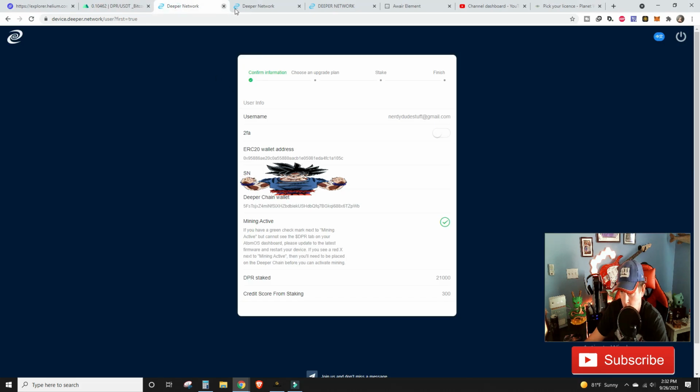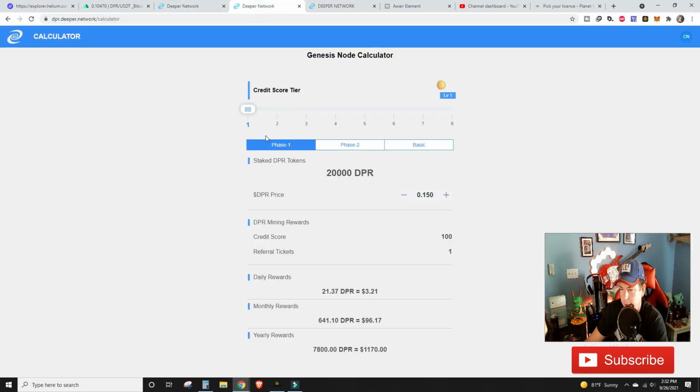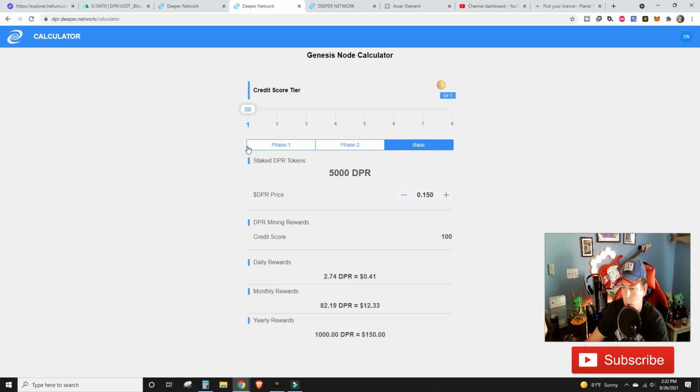So not too bad. Right here is the main link up screen where we set up our wallet address, we set up our serial number for our miner, and we set up our Deeper chain wallet as well. Once that's all locked in, we set the staking amount that we want, and you can see here that we have 21,000 DPR staked for a credit score of 300. Why exactly did we do 21,000 Deeper? Because right now we wanted to buy as much credit as possible that we could afford, and so we put ourselves up to 20,000, and then the additional 1,000 Deeper when we went to stake is to get our miner ahead of the 1 month wait list to be added to the blockchain.